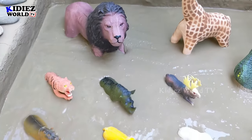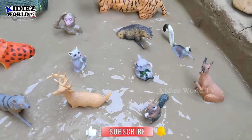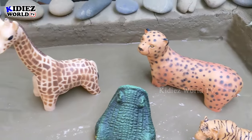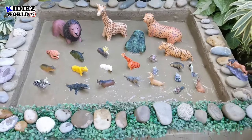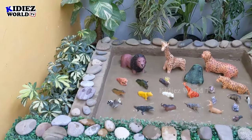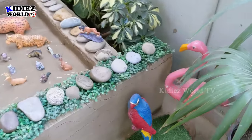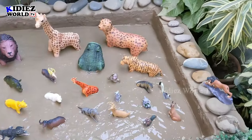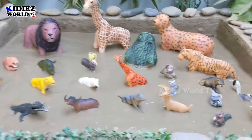So we are shooting a brand new episode of Kidiez World TV, and we have a lots of jungle animals, we have a lots of wild animals, we have a lots of beautiful and very aggressive and fast animals. So let me show you some Kidiez World TV mud ground setup that we have prepared. This setup with a lots of effort just for you. So you guys always watch our video so you can feel like a jungle environment. So this is what we are doing. So let's start the video.